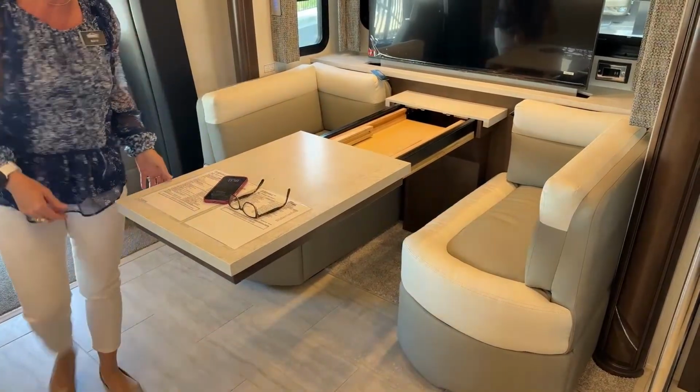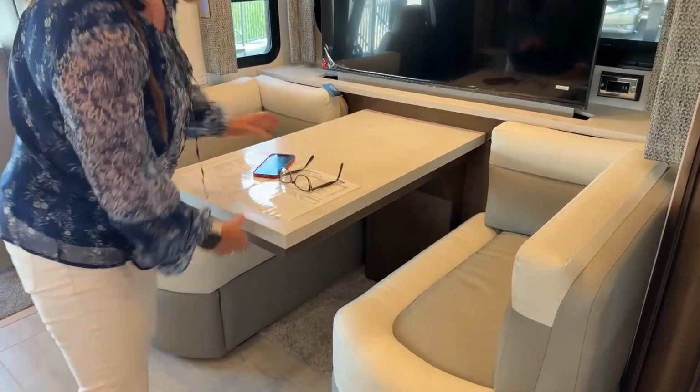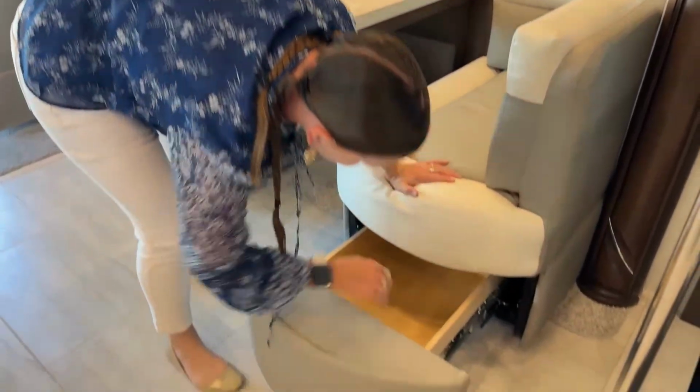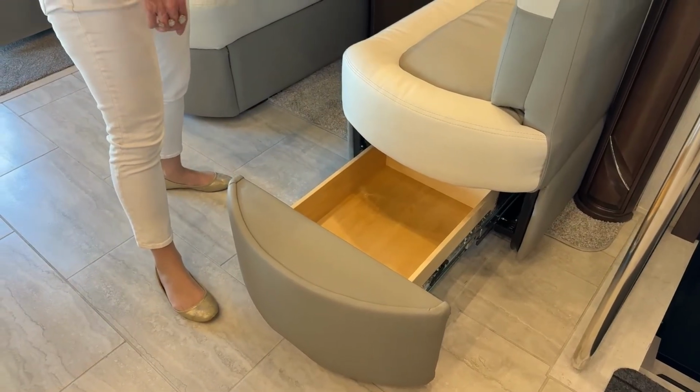And then on our coach, we keep all of our plates and dishes down here underneath. So we keep our plates and bowls on this side, and then we keep our napkins and placemats on that side.